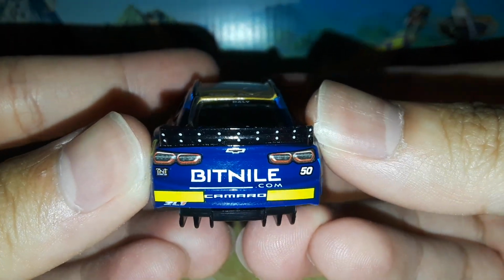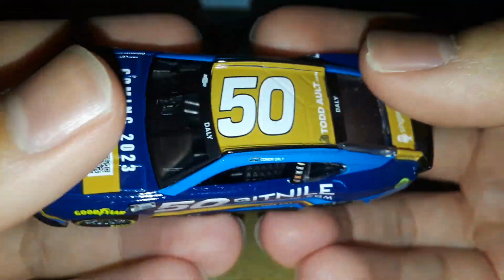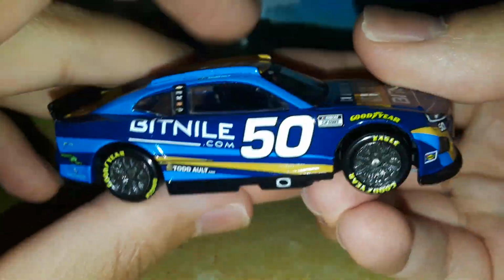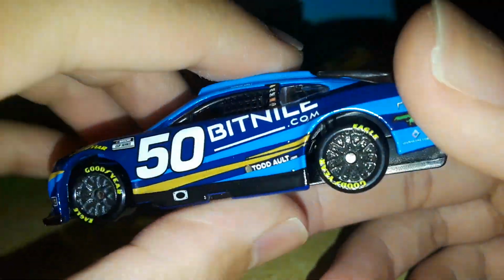And of course, all dark blue in the back. And the deck lid was the last thing. It was just gold. But yeah, I really like this design. It's really, really awesome. Now, this is one of the smaller teams, so I really wish they were able to paint on the side skirts. I think it would have helped the look of this car. But nonetheless, it's still a pretty good design. I'm pretty happy with it.